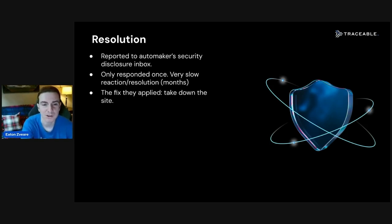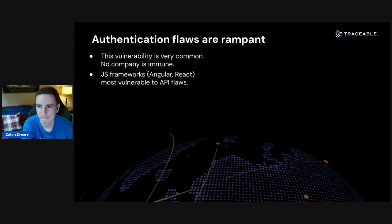Usually the major automakers are very responsive and reactive to security issues. So if you're looking to report issues to automakers, do not be discouraged by this one case. If you find a Toyota or Honda vulnerability, they're going to care about it. So don't be discouraged. Eventually, the fix was to just take the site down. They didn't want to fix the authorization or deal with that even. They just shut it down. So you cannot view the site or get any of the API responses back through that one endpoint.